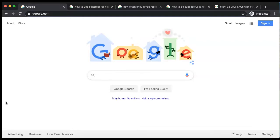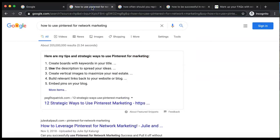So I opened my incognito window and I want to show you the three different positions that you can be featured on the home page of Google. It used to be that you would rank first through 10th and that's all that was there, but that's not the way it works anymore. Now there's three different places that you can be featured on the homepage of Google.